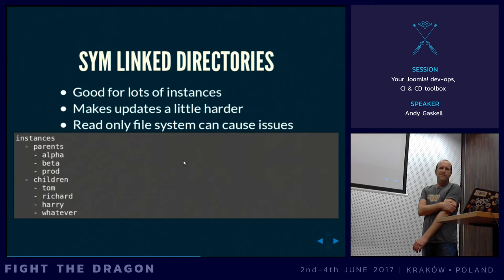Have alpha, beta, prod, and then you end up with children. Each of these children would be pointing to one of these parents in a sense. So just create as many children as you like. It's kind of like on a disk. If you had 100 Joomla sites on a server, you'd only need one set of Joomla files, which is kind of nice in a way, the whole deduplication thing.